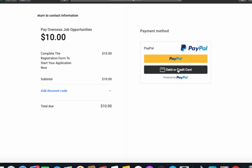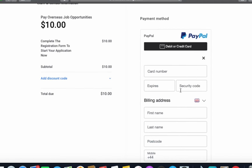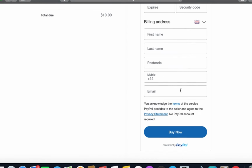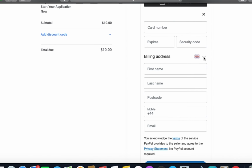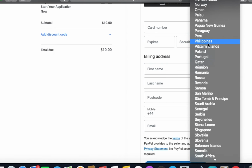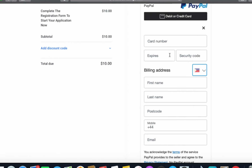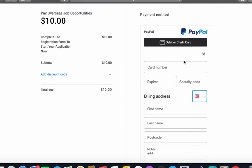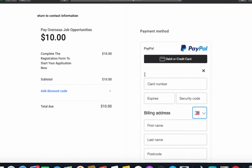So if you want to use a debit card or your credit card, you press this. You see, I press debit or credit. You put in your information, and none of your information will be saved to our website. You understand? You put in your billing address, wherever you're billing from. So suppose you're in the Philippines, you put Philippines with your first name, last name, postcode, mobile number. You put the expiry date of your card, your security code, your card number. Remember, none of this is saved to the website, right? And you press buy. So it's that easy.